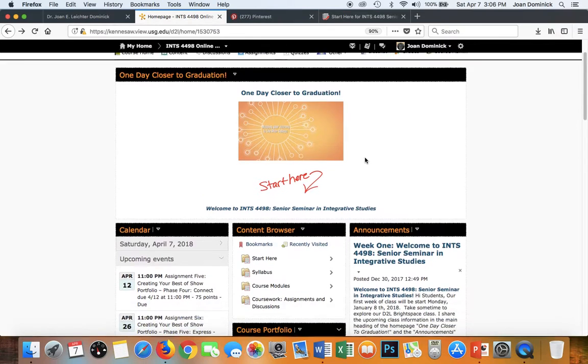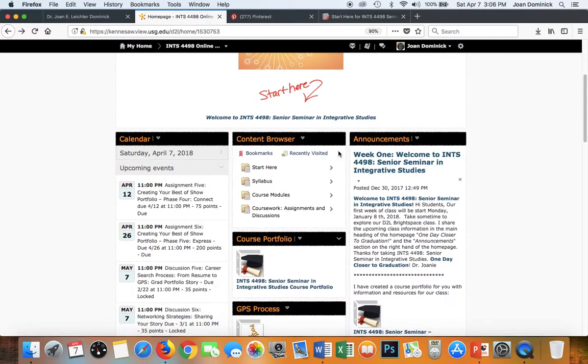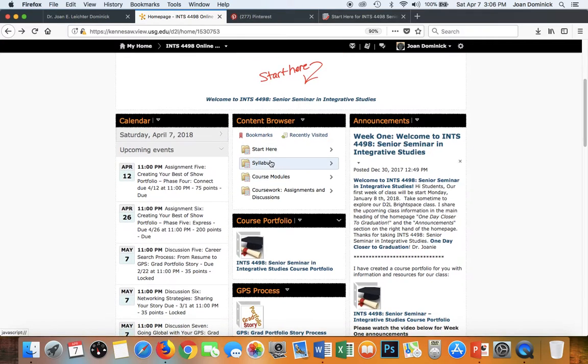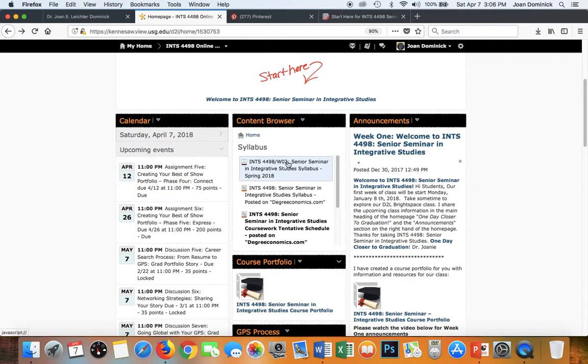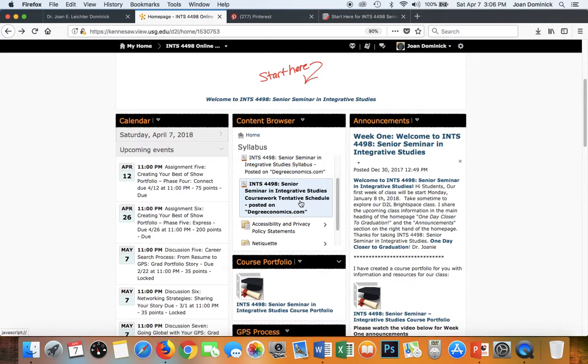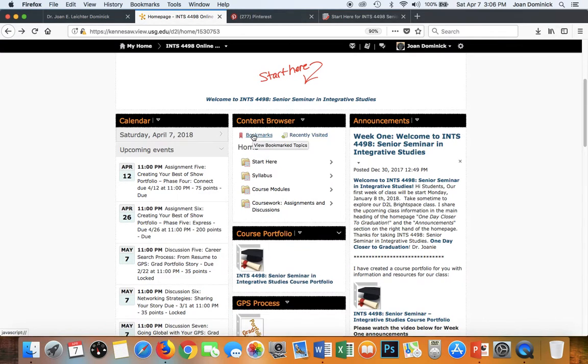Now, as we leave the header widget, where you'll be spending a lot of time is in the content browser. And in the content browser, I have also put the information to Start Here, which I'll leave up the entire semester. The link to our course syllabus, which I have in PDF and online. I also keep a link to our tentative course schedules for all our course assignments. And then I have a file for accessibility and privacy and policy statements for the institution and LiveBinder, and netiquette as well. These will all stay for the entire semester.